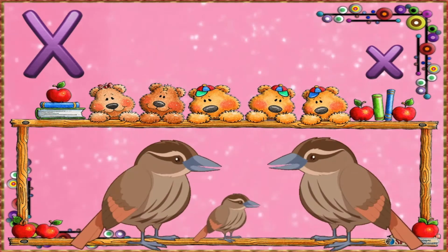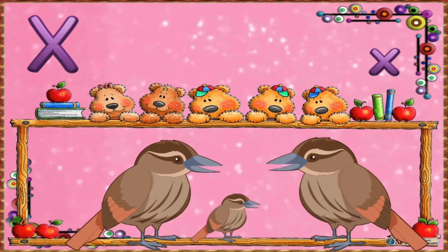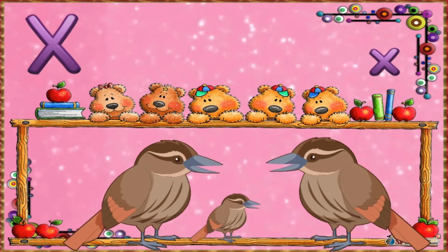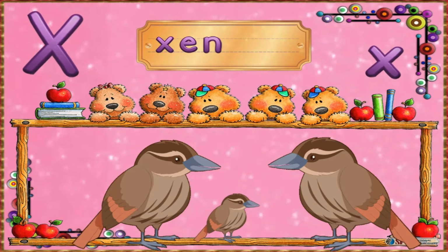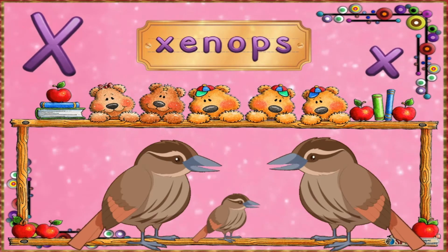Look outside how the little cute Xenops bird is eating a grain of rice. The word Xenops begins with the letter X, and its spellings are X E N O P S, Xenops.